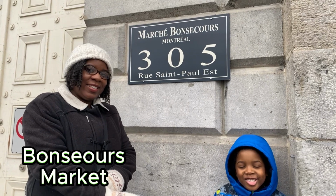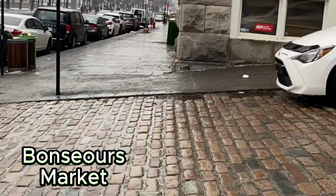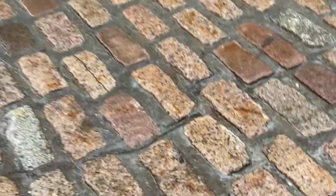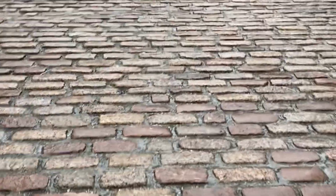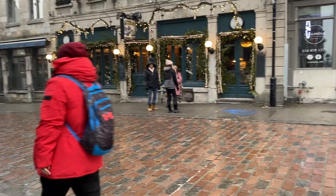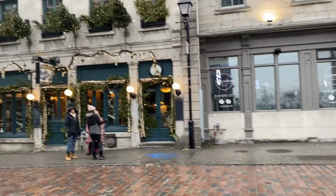The Bon Cours Market, also known as the Marché Bon Cours in French, is an iconic landmark situated in the heart of Montreal's Old Port, in the borough of Ville-Marie. The market's history began in the early 19th century when it was constructed to replace the old city hall that had become too small for Montreal's growing population.